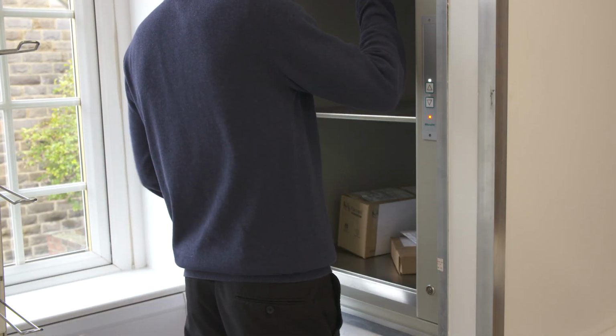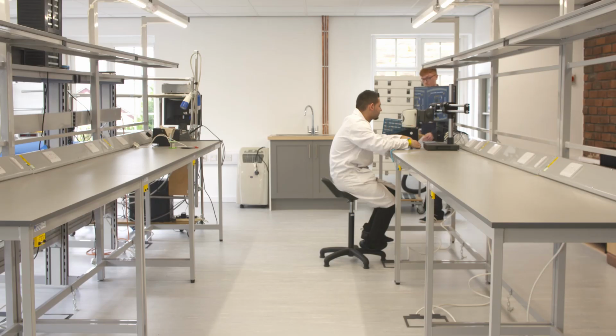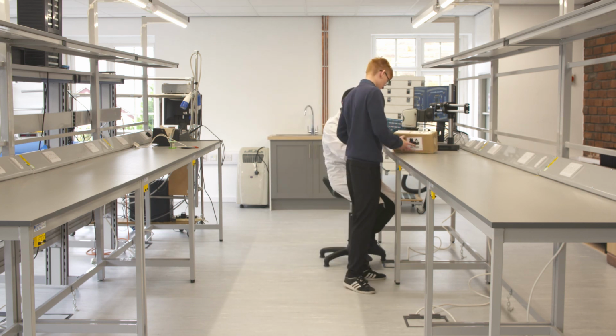I could be actually doing the purchasing, or I could be keeping up to date with goods inwards and making sure that all the stock is actually in from our suppliers. There's a lot of different jobs that I could have on.